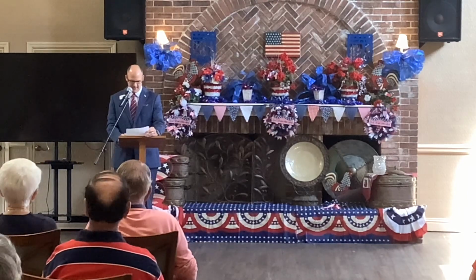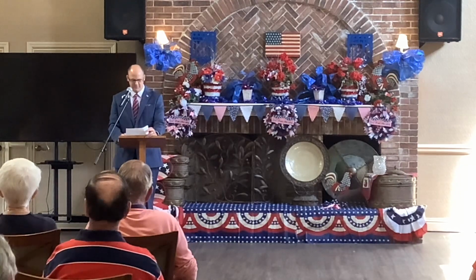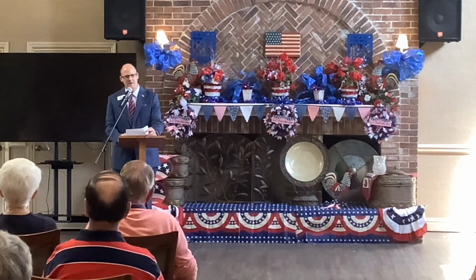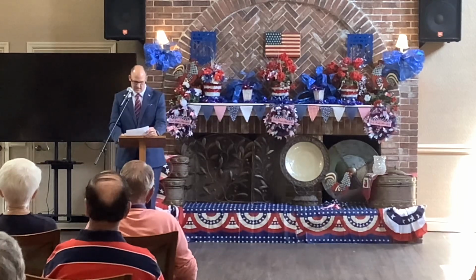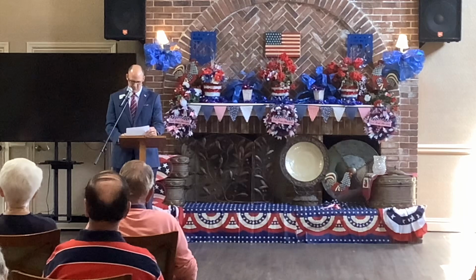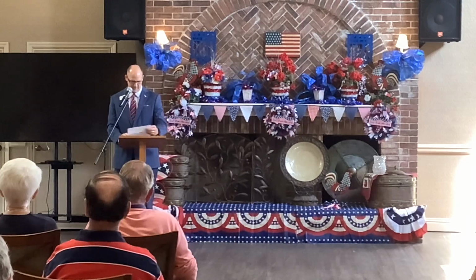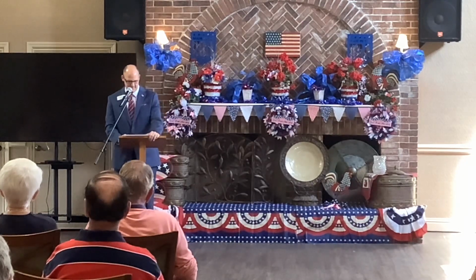The color blue signifies justice for all, as well as vigilance and perseverance. A reminder that we must remain watchful and strong. We are strong as a nation. The color white stands for purity and innocence. Pure because we are independent from other countries and hold true to our ideals. And I would say that is as true today as it was back when our forefathers dedicated this flag.